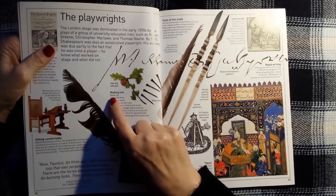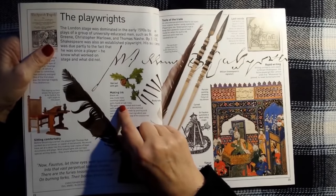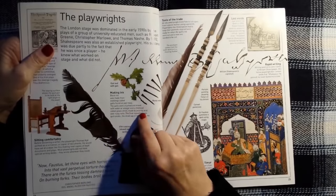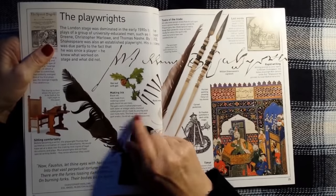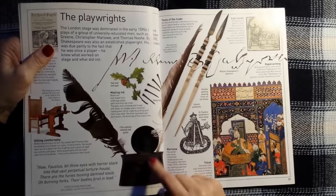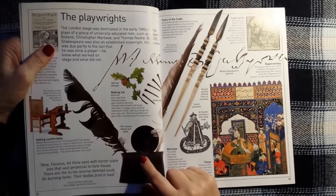Making ink. Black ink was made from swellings called galls found on oak trees. The galls were crushed and mixed with water or vinegar and a chemical called green vitriol, made by pouring acid over rusty nails. The final ingredient was gum arabic, the dried sap of the acacia tree. And here we have a 17th century inkwell and quill.